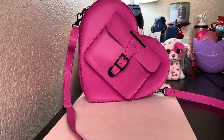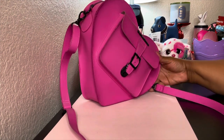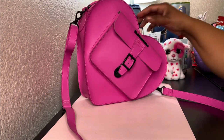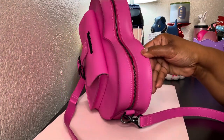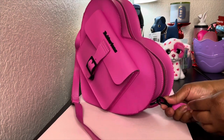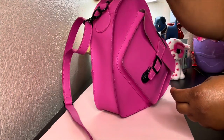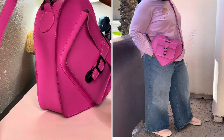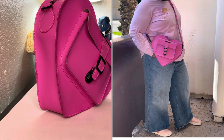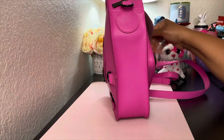Hello, everybody. Welcome back to another video, and thanks for tuning in. And this is my Dr. Martens heart-shaped bag, and I just want to show you what fits in it. Let me just remove the strap here. I did carry it as a crossbody, and it was a great carry. And if you guys know me, I love to maximize the use out of my bags.